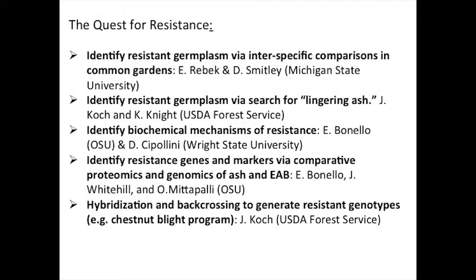And lingering ash. If you have an ash stand and the borer goes through it and you find a couple still standing, for God's sakes, contact the DNR. They could be resistant or partially resistant. They might get sick, but the borer might move on, and that tree might recover. That's exactly what happens in Asia. The tree gets sick, it recovers.